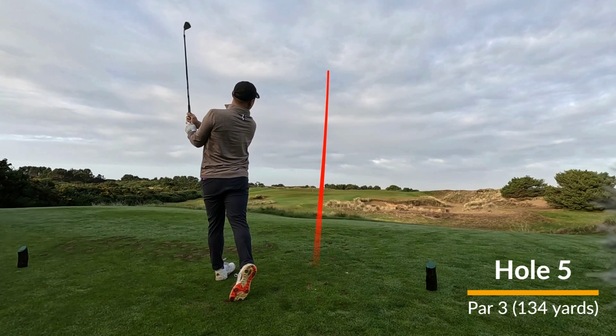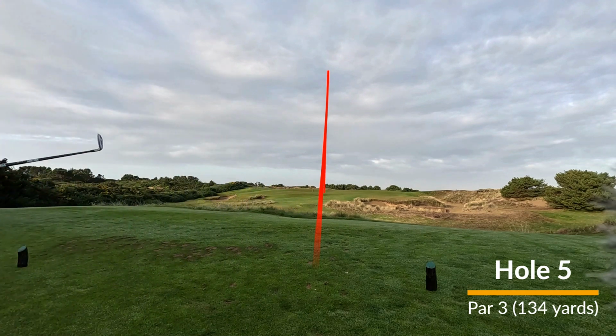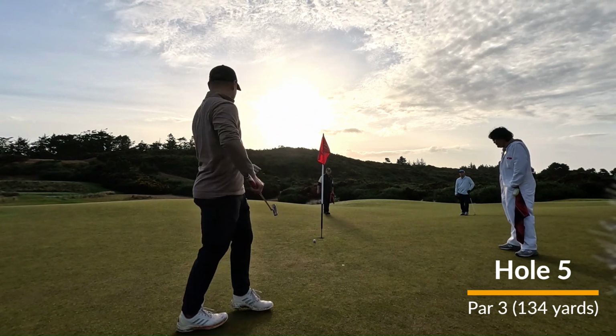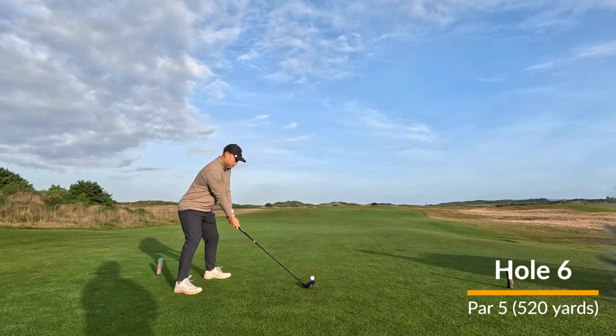And so I will acknowledge that it's not the cheapest to have a caddy, especially when you are looking at playing maybe multiple rounds in a day. But if you can afford it, it is really going to elevate your experience at your first time at Bandon Dunes.